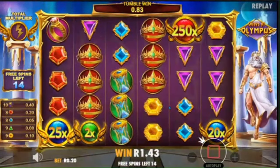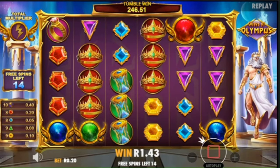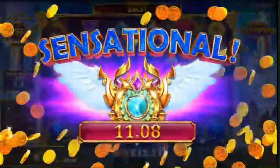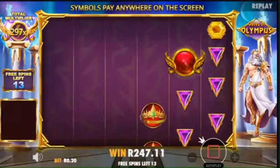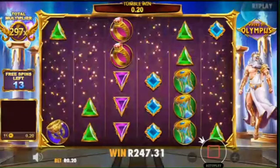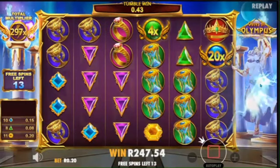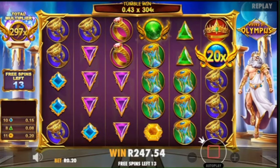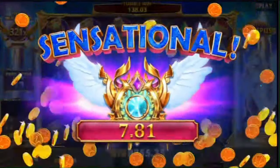Yo, look at that. 250 and it's wow. And there's a 20 also. Yes, sir. Yo. $246 already on the 20 cent bet. Multiplier is 297. Yeah. We have another 20 times and 4 times. Look at that multiplier. 221. Wow.